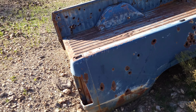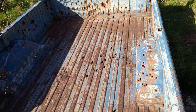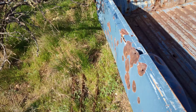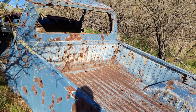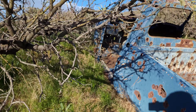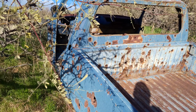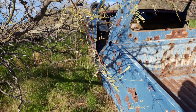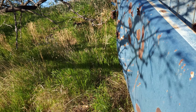And here, you know, decades later, it sits rotting away, forgotten, shot full of bullet holes, just kind of neglected. It's like a long bed. And it's kind of sad how it went from one extreme, someone's pride and joy, to just kind of a rusted relic up on the side of a mountain. And I've always found that kind of fascinating, how that devolves.